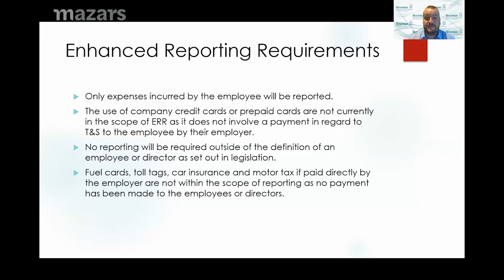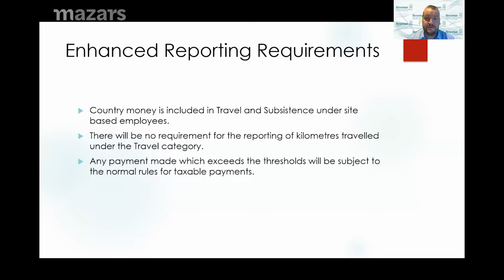Another example might be fuel cards or toll tags that are managed and paid for directly by the company and the third-party provider. If the employer is effectively paying the provider directly and there's no outlay for the employee, they haven't incurred the expense themselves, then that won't come into scope in terms of reporting requirements. It's also important to note that it's employees and directors, and that's set out in legislation. As an employer, it's incumbent on you to ensure that you're making these payments appropriately to an employee and that they qualify as tax-free. I mentioned country money on this slide previously, and that's a terminology thing. It comes under the site-based employees tax and duty manual, which you can refer to in the details we provided later on.